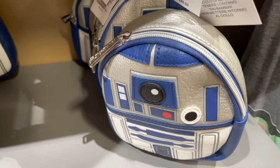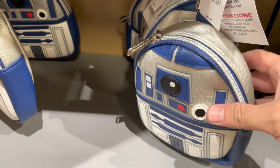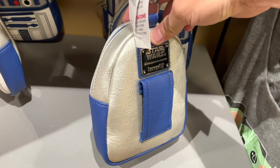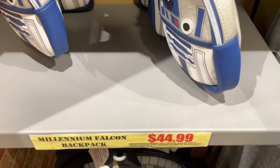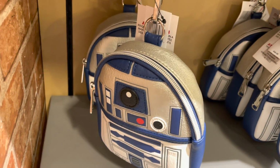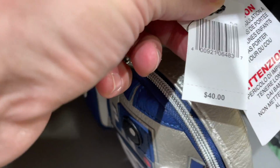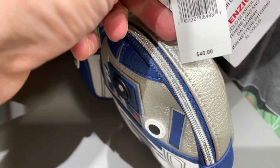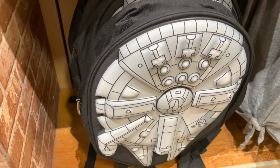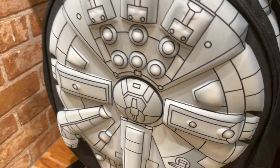Well, they have a lot of Star Wars here. These are really tiny, just to give you an idea. I'll put my hand there so you can see how small they are. So that looks like it could fit on your belt or something, and it's $44.99, which does not seem like Character Warehouse price. Oh no, $40. That's $40. In the Millennium Falcon, which is bigger, that's $44.99. That's kind of cool too.